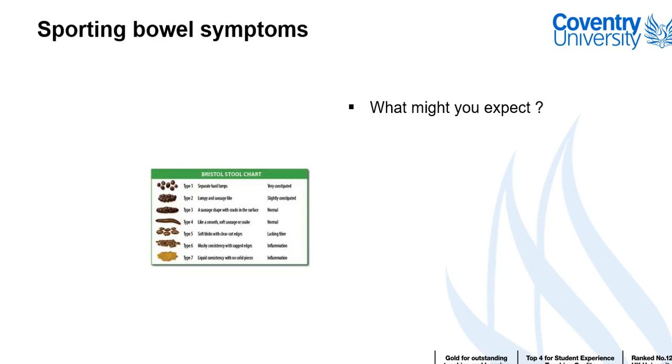Probably the common ones are lack of control of wind, a little bit of leakage, tiny bits of leakage, almost soiling, an inability to clean fully. This is a big one. Someone does a bowel movement and they have this inability to get clean, almost that there's a little bit left. Constipation. Urgency. I have to do a bowel movement and I have to do it now.